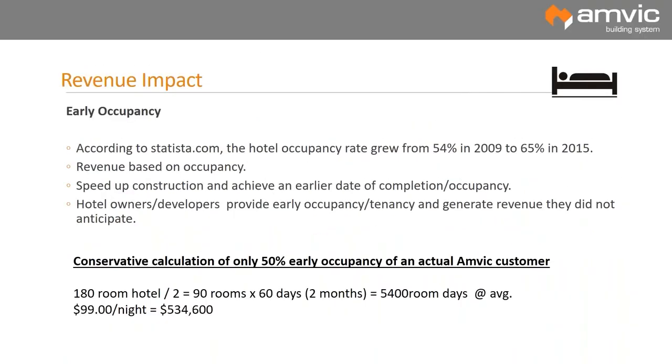Earlier occupancy: we looked at occupancy rates, which grew from 54 to 65% between 2009 and 2015. We've seen a relatively large surge in new hotel development throughout the United States, and this earlier occupancy for hotel owners is huge.